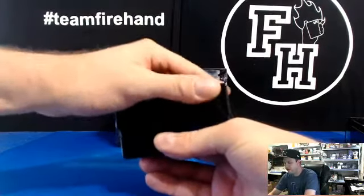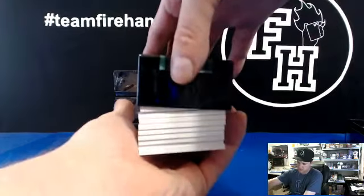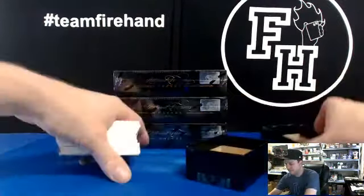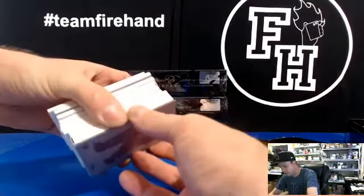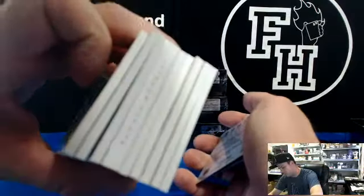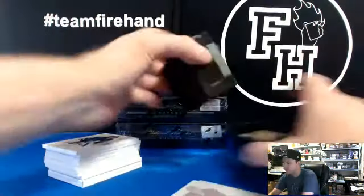Super fat pack here. Got a jumbo booklet as the last hit. Ooh, there's two booklets in here. First time I've had that happen. Look, there's one there. And there's one there. Rookie booklet and jumbo booklet.